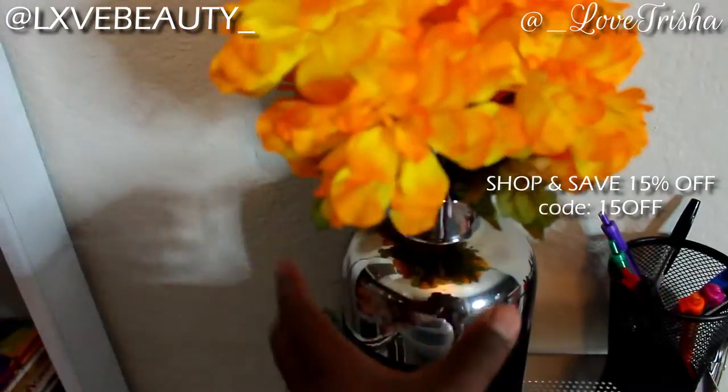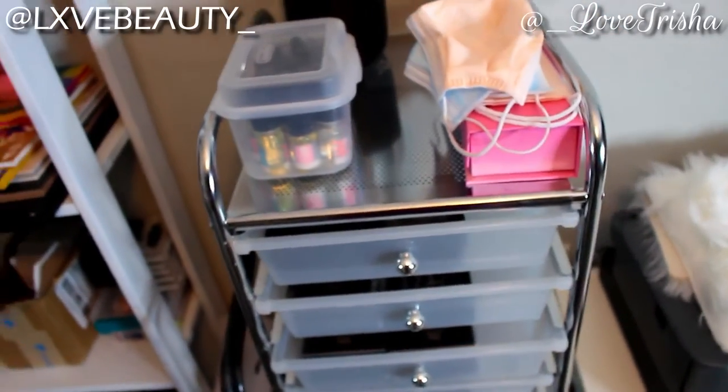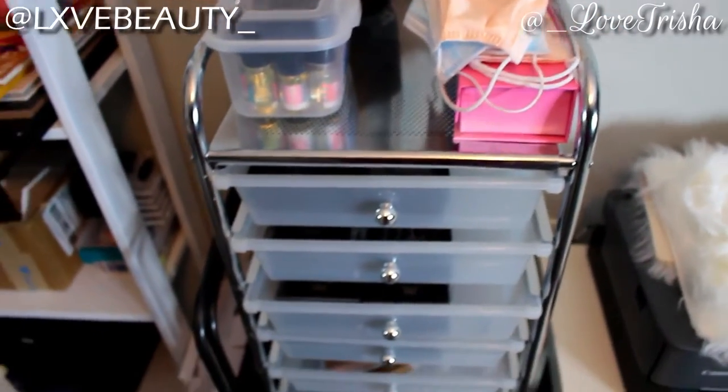I have this cute flower right here. These flowers I got from Dollar Tree. This vase is from Family Dollar, and I just keep some pens in here. This little bin is from Dollar Tree as well. Don't sleep on Dollar Tree, y'all. You can get a lot of essential business stuff from Dollar Tree.